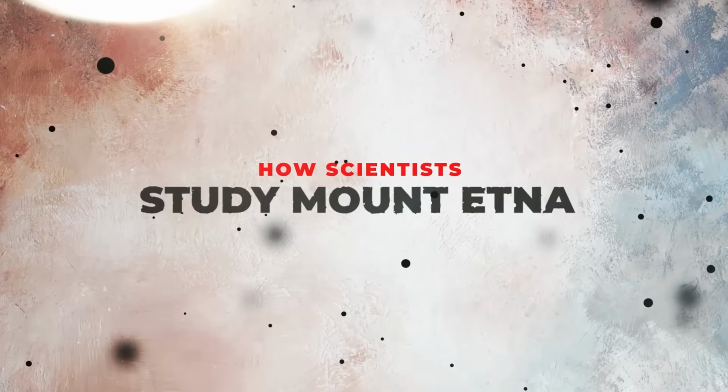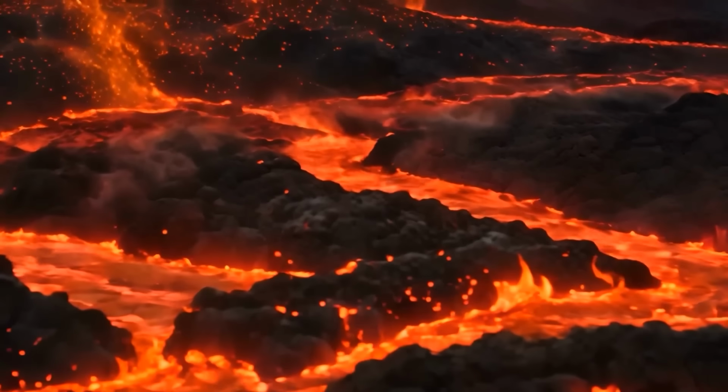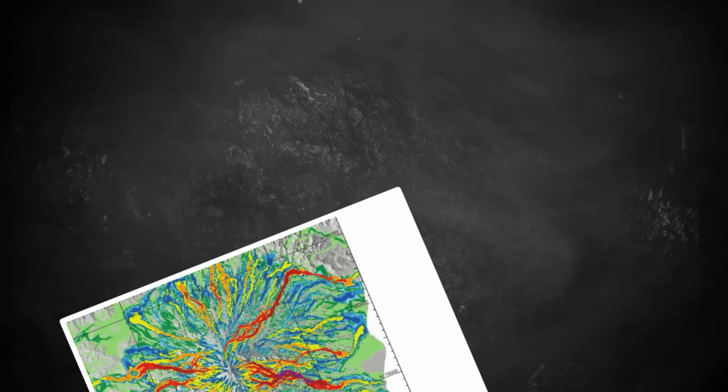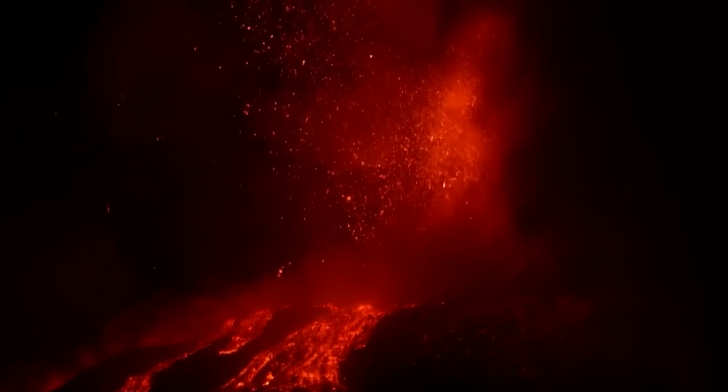How scientists study Mount Etna. Observations of lava flows during recent eruptions also provide essential data. By tracking where and how the lava travels, researchers can understand the impact of different variables, like the terrain's slope and the lava's thickness, on its flow. This information is crucial for creating detailed hazard maps that help protect communities from the path of flowing lava.